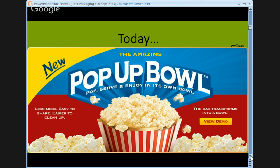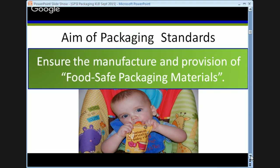There is increasing demand by customers, consumers, and legislation, so that packaging also needs to meet the requirements in terms of food safety. The aim of packaging standards is to ensure the manufacture and provision of food-safe packaging materials, and of course, we want to ensure that we reduce the risk to consumers of any hazards in the packaging that can cause them to become ill in any way.